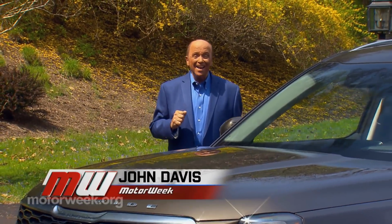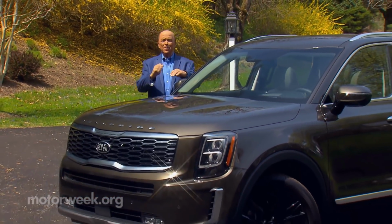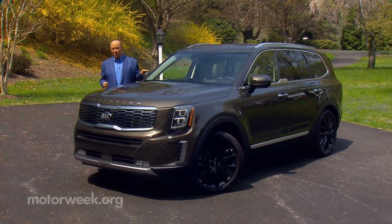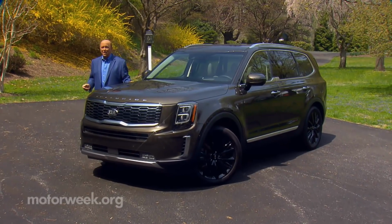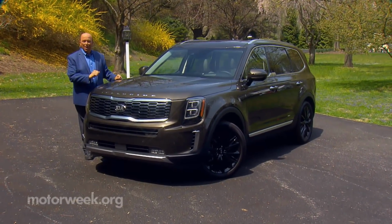Look around you. It's the 1990s all over again. Gas prices are reasonable, big American-built SUVs are everywhere, and politicos are trying to impeach a president. So what better time for Kia to introduce their biggest SUV yet, the Telluride.